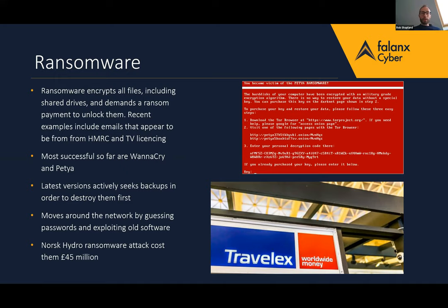Another one that was hit is a company called Norsk Hydro. Now, Norsk Hydro had all their manufacturing equipment disabled by a ransomware attack and basically had to go and rebuy a load of it, and it cost them about £45 million in total. So these attacks are very, very effective ways of making money or causing disruption to companies. They're actually probably the most effective, along with another type of attack that I'll talk about in a sec, which is this one.